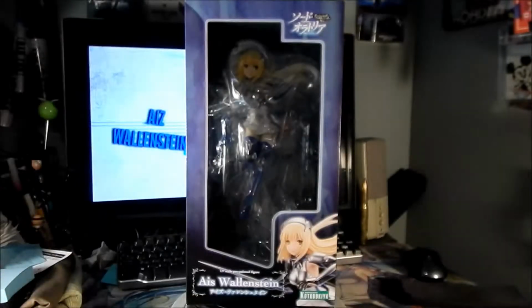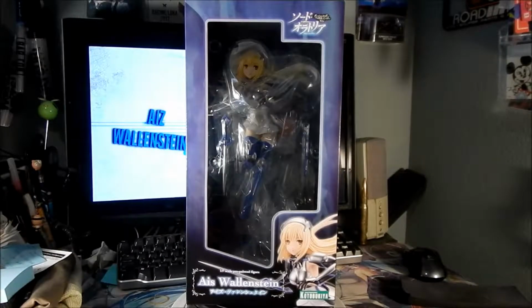So still a pretty pricey figure. I think when she first came out, she sold for around 140, and I got her for 145 with the shipping. So I think that's still a pretty damn good deal. So yeah, that's how I got her. She's brand new, and I'm really happy to show her off to you guys. So, all right, let's begin.